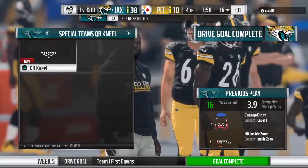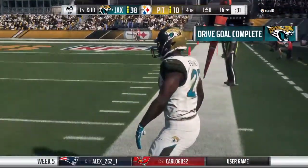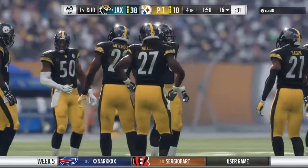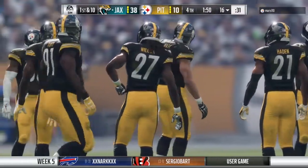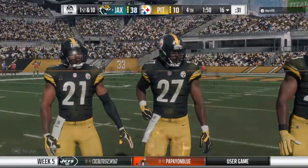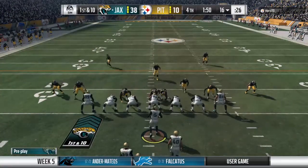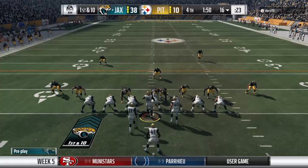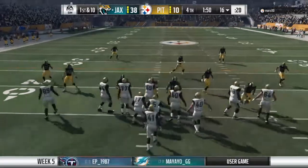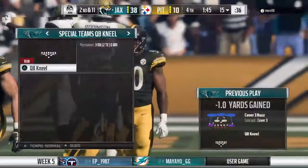16 yards that time on the pickup for the Jags and a first down. Defense still with 3 timeouts. We'll see if they want to use them here as the kneel down comes.